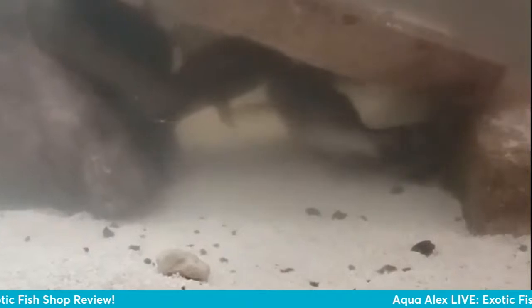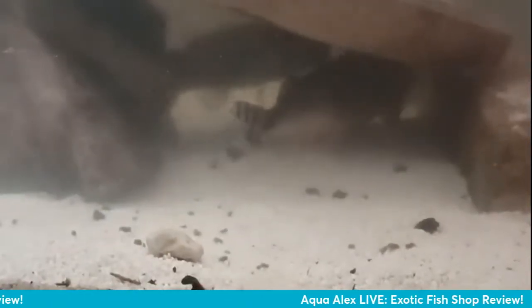So now I'm going to try to show you my black wolffish. He's hiding in the rock here. He'll be hard to see because he's hiding, but he's inside the rock right now, fighting with my Synodontis decoris for the rock. I'm going to get a better video of the black wolffish in just a second. Very, very cool fish.